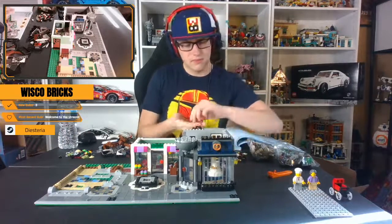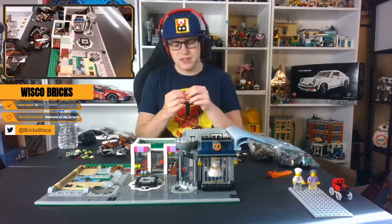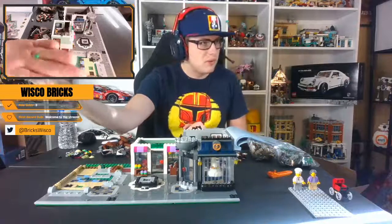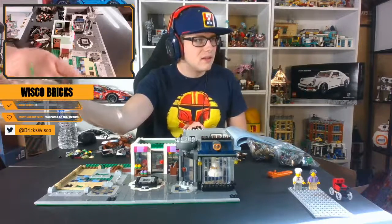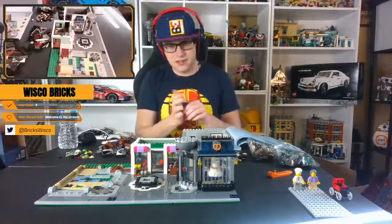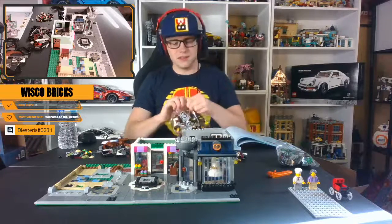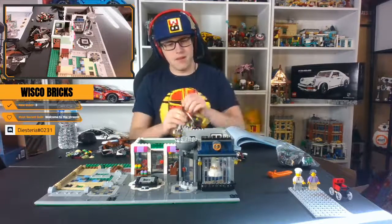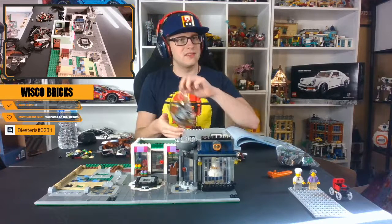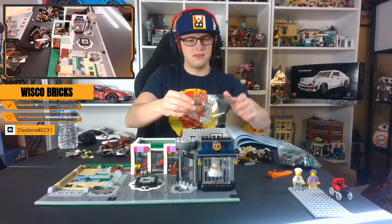Oh, interesting. I've never seen this piece in a trans color. This is like that ball joint piece that has the pole on it. It's really hard to see, but it's trans green. It's like a light trans green. Huh. Never seen those pieces like that before. I've only ever seen them in the dark bluish gray, to be honest. Interesting pieces already. I like it.